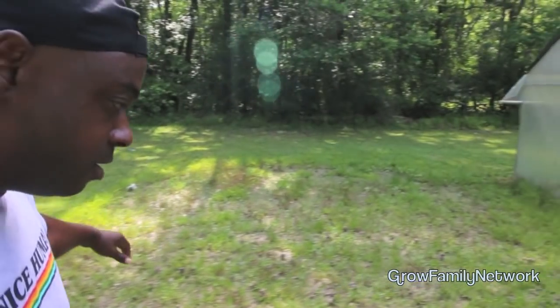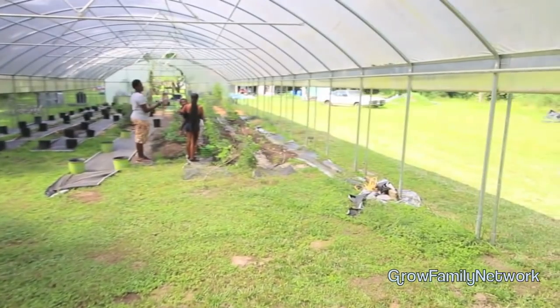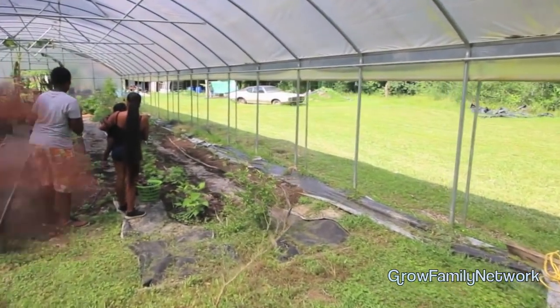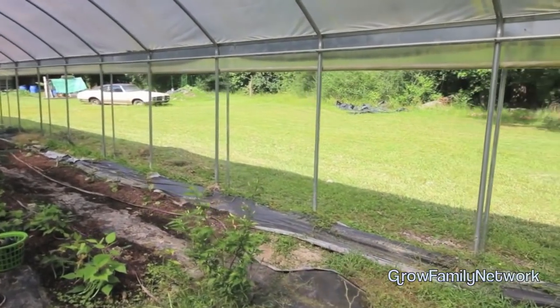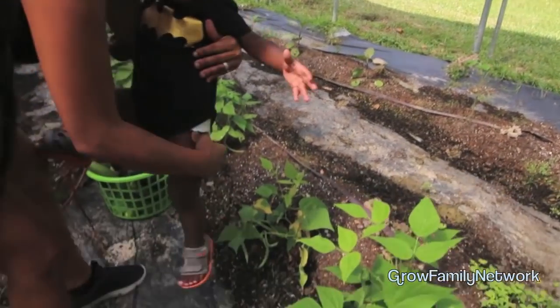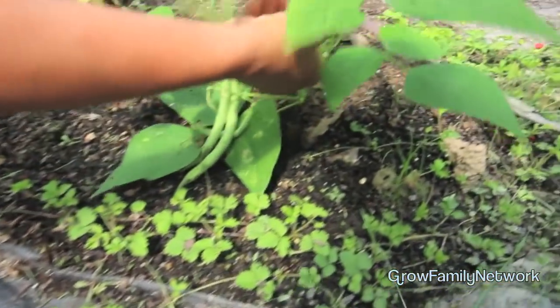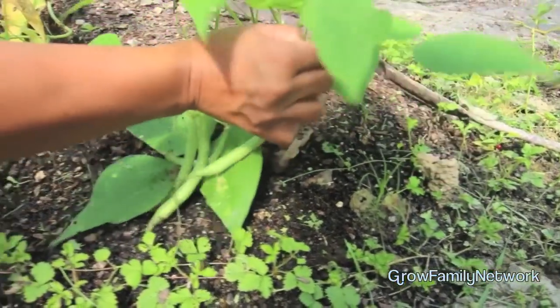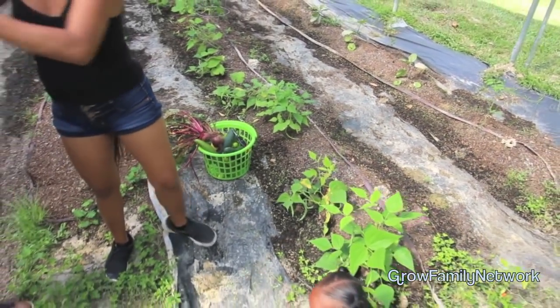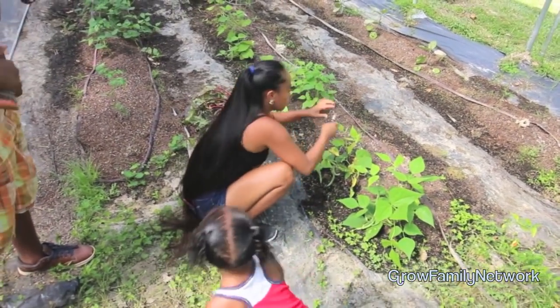Here we go, I'm coming, Ari. Here we go, we made it back. Back at the back, we still have Bhevs pepper that's putting on Tabasco. And here are the bush beans. Coming in. So we got bush beans that we're going to start harvesting.